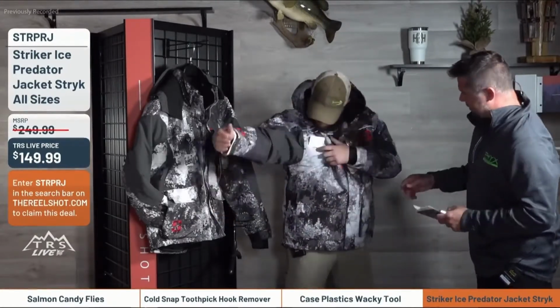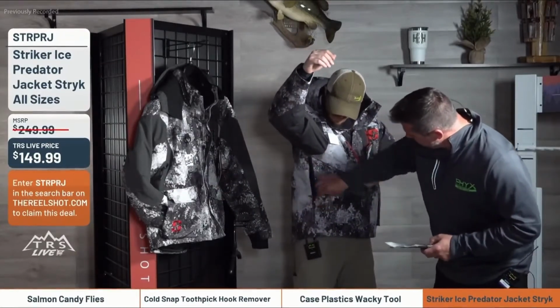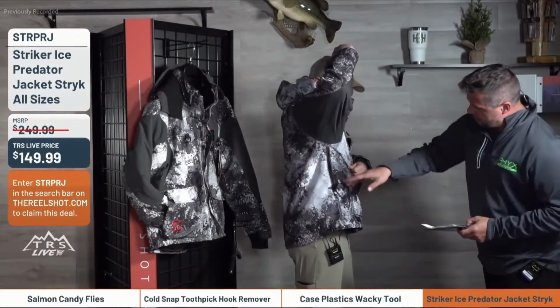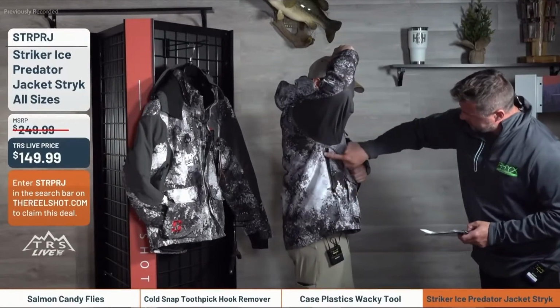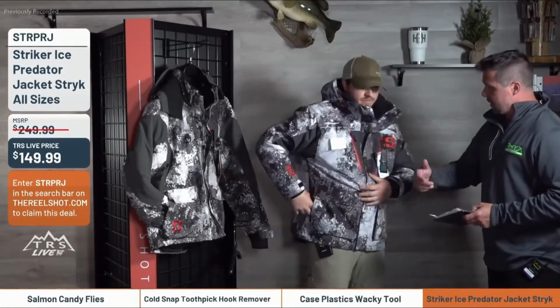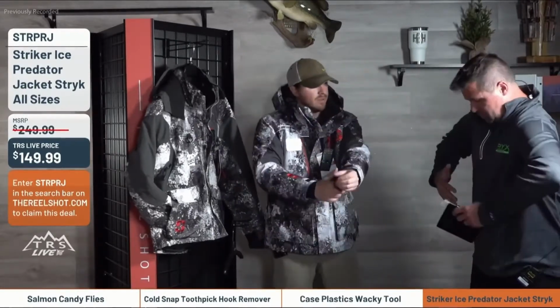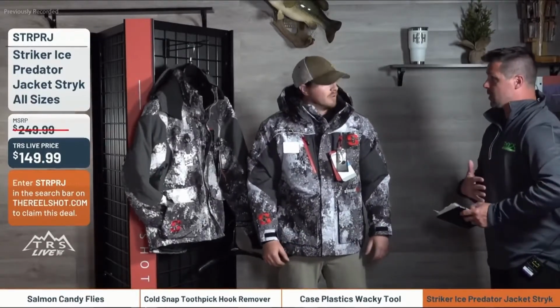Can we get into the cross venting here? Yep, absolutely. I can show you if we zip it down. Look at that, that's a huge vent right underneath the armpit, so the air would flow in here. It's mesh lined, so it's easily taped on the inside and outside, and they have one on both sides. So that's the cross venting. It lets the wind go through and dry out the core. We want to keep the core warm, but we also want to keep it dry.